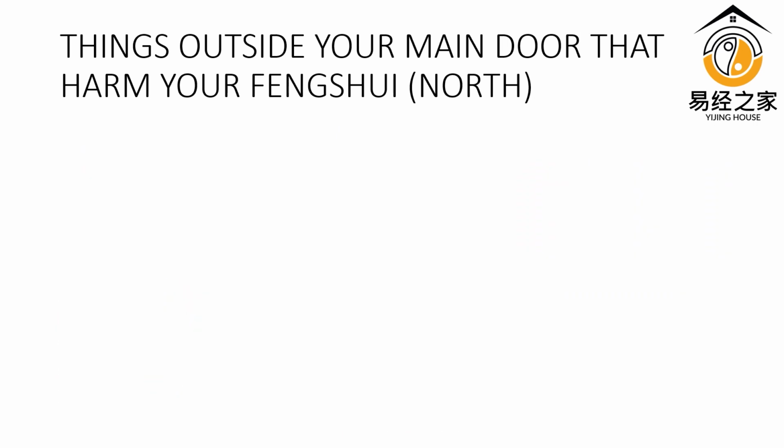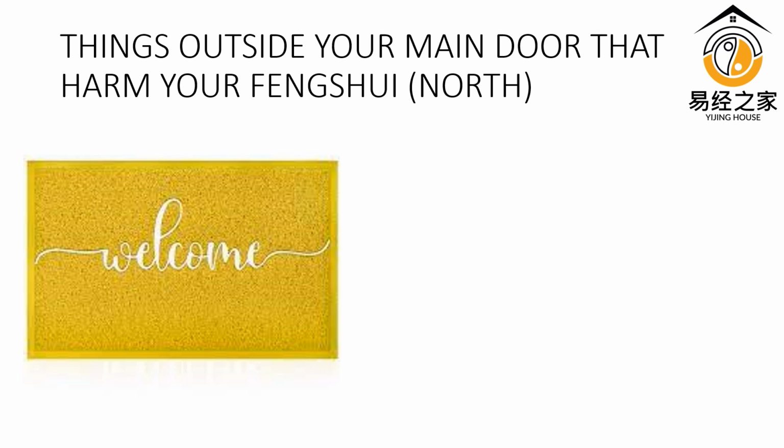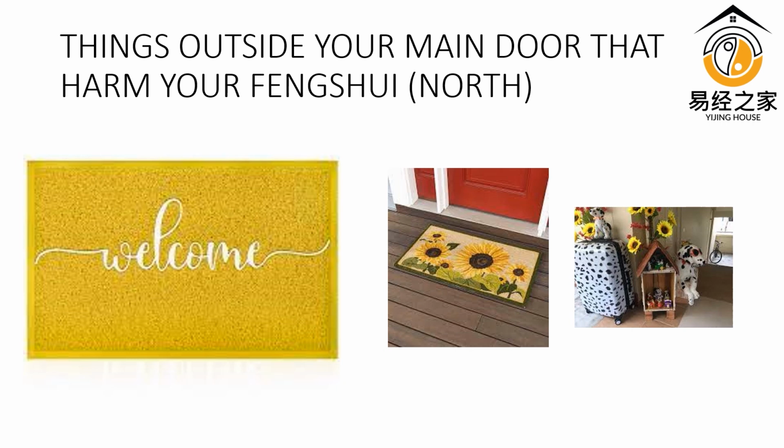Next, we move on to the north sector. A yellow mat. Or, remember this, yellow flowers, sunflowers. This is very bad for north sector.